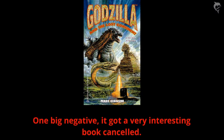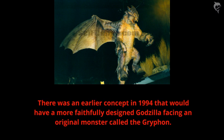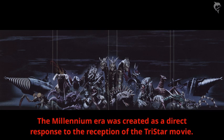There were 4 major positive things that come out as a result of this movie, however. The first being a lesson on how not to make a Godzilla movie, and that maybe you should have your director and writer actually respect the character you're making a movie for. Second, the Millennium era of Godzilla movies happened directly as a result of this movie's failure, forcing Toho out of early retirement to make more Godzilla movies just to get that bad taste out of everyone's mouth.